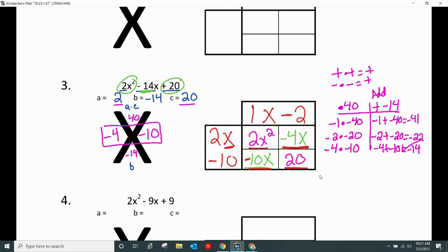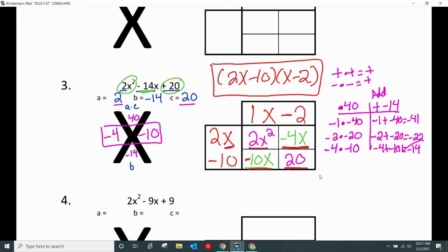So my answer is, I'm going to write it over here. I didn't really leave a good space for answers, but that's okay. 2x minus 10 times x minus 2. And notice I didn't write the 1 in front of the x either. There's my 2 pieces.